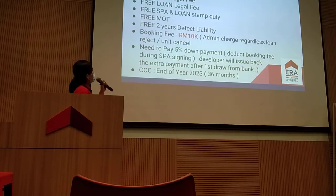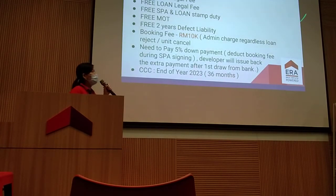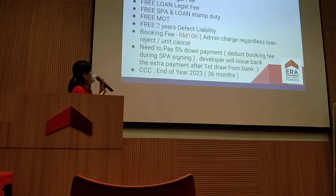As common, free SPA legal fee, free loan legal fee, free SPA and loan stamp duty, free MOT. If the new members are not sure, MOT is a memorandum of transfer, which means you transfer the name from the developer to your name. So this is what we call MOT. Okay, so this is the advantage. Also, you can talk to your client about it.